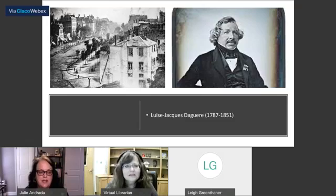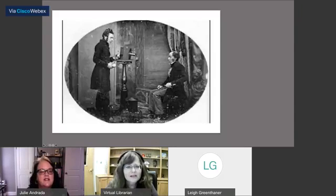And unfortunately, Mr. Niépce died before Mr. Daguerre was able to present it to the world, which was in August of 1837. And this is here. You can kind of see the daguerreotype coming through. This is the picture. This was the camera.